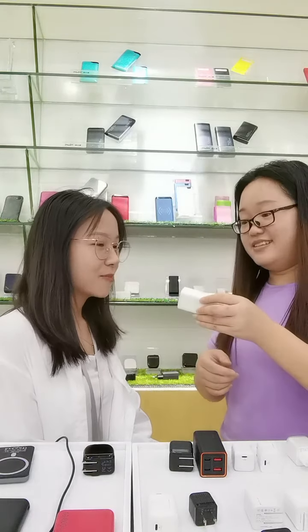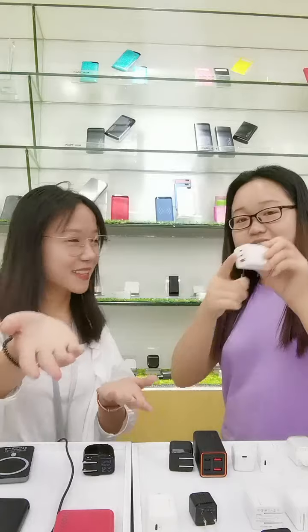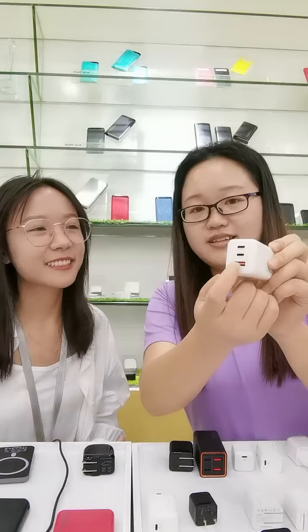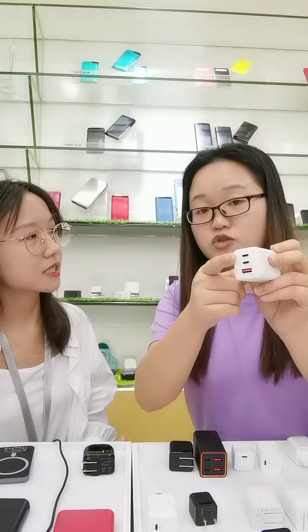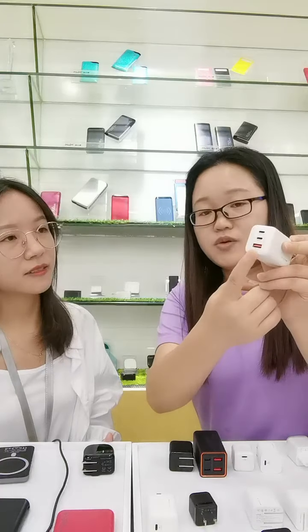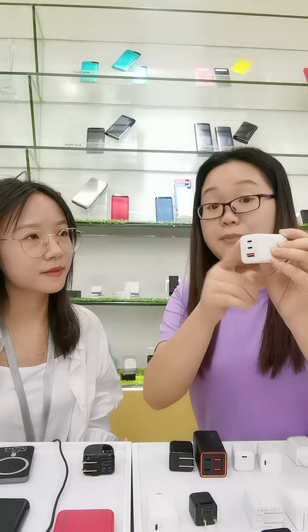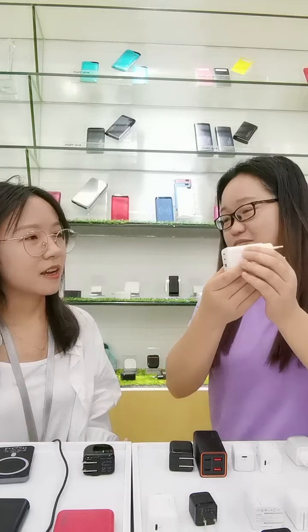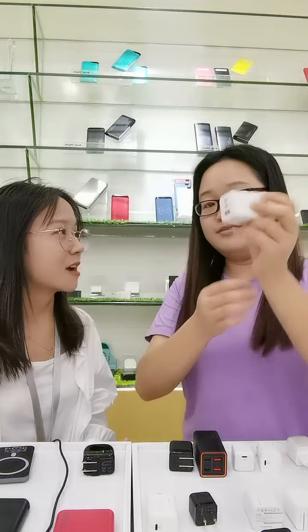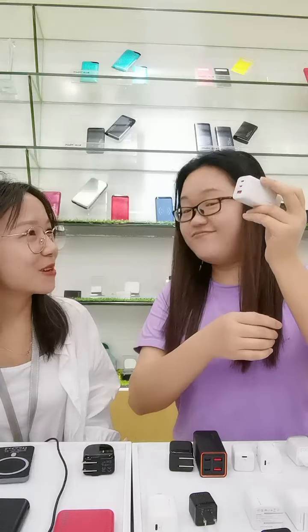Could you introduce me to the power? This is 65 watts and 36 watts. So it's PD, 65 watts. It can charge most laptops, Type-C laptops. And the USB-A can charge most devices with a micro USB port. This one is designed to charge laptops and notebooks. And yeah, if I want to use this charger to charge my iPhone? Yeah, it's okay.